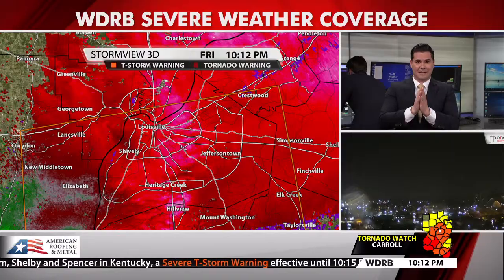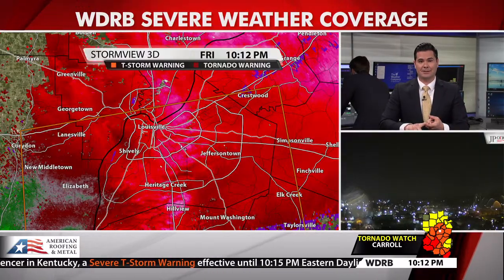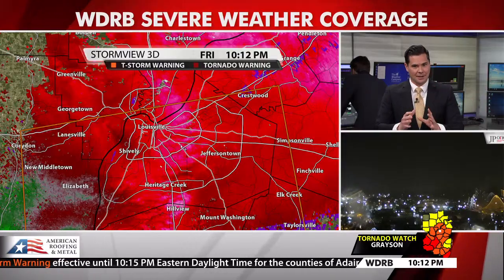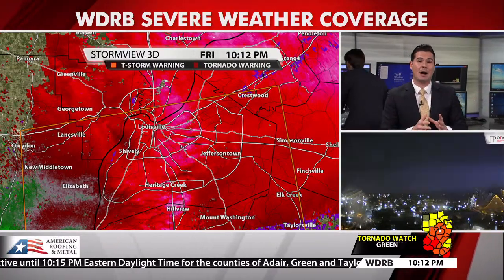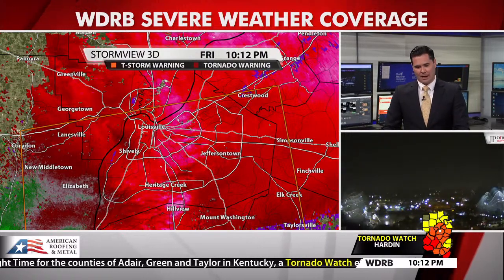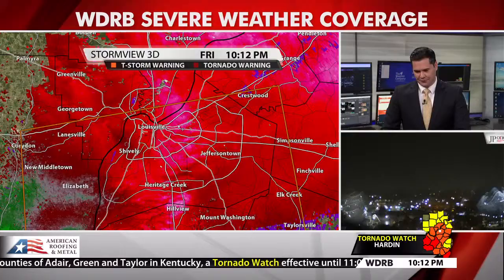Those are so important because that tells you we have damage being done. Typically, when you see the lights flash, you're like, that's just ordinary lightning. Not tonight. Not when you have winds that are north of 80 miles per hour moving through a metro. And Mark, those winds now are just cruising off to the east.